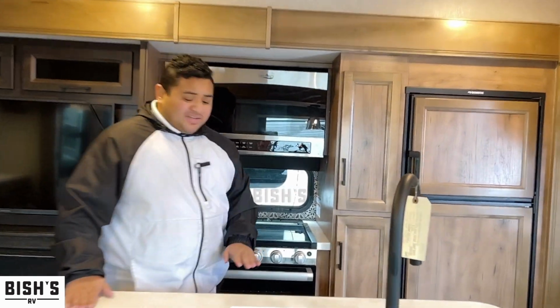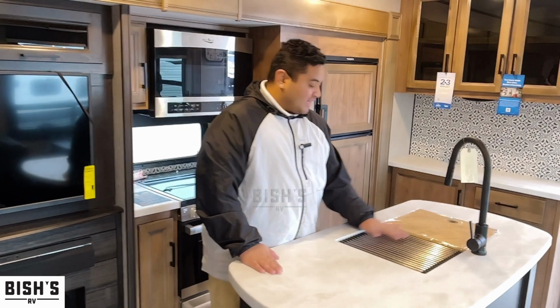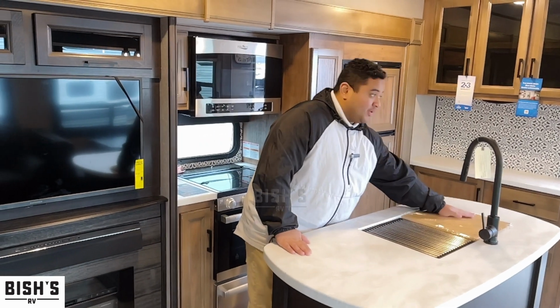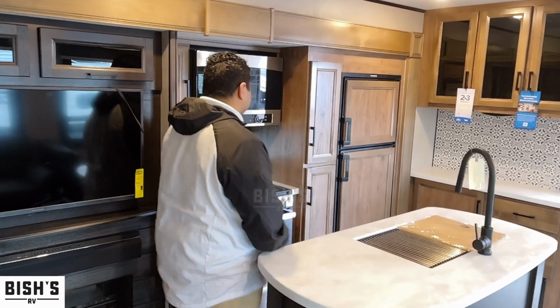Then into the kitchen, this does have an island, okay? Really nice countertops. It's got one of the drying racks as well as a cutting board. And these both are removable, okay? So that's really, really convenient.